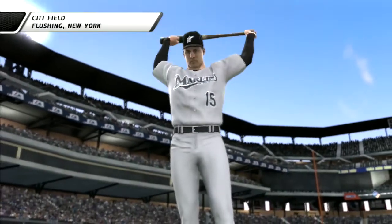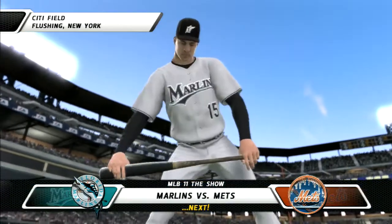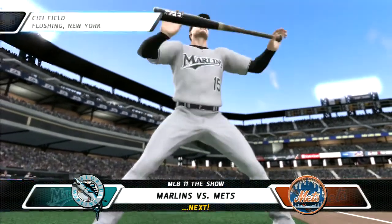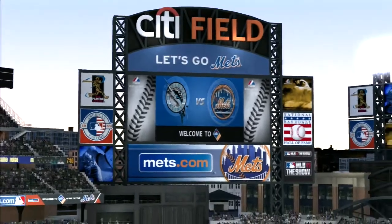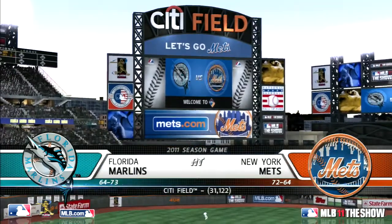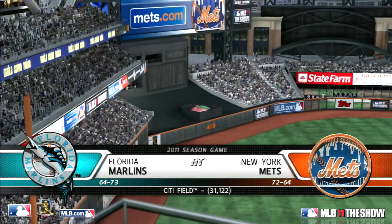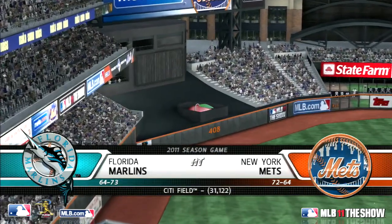Counting down to first pitch at Citi Field. It's the Marlins and the Mets next on the show. On a good night for baseball, MLB The Show welcomes you to the home of the Mets, Citi Field, site for tonight's edition of Major League Baseball. We've got a good one on tap here, as it'll be the Florida Marlins taking on the New York Mets.